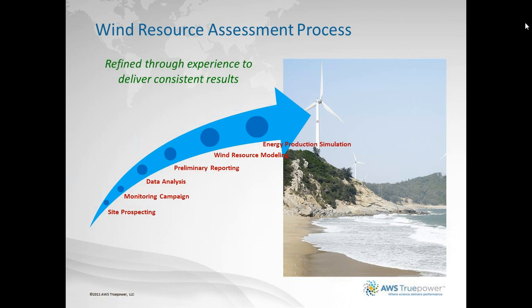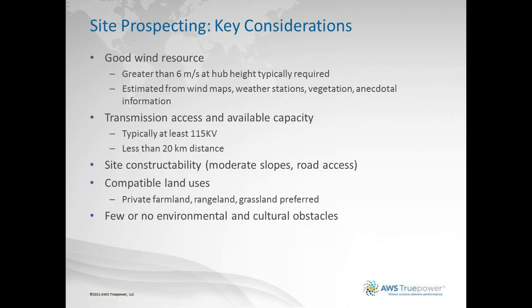The wind resource assessment process follows a number of stages that you see here. Starting very often with the early stage site prospecting, where you're looking for a suitable wind site. Then there is usually followed by a monitoring campaign with instrumented towers and other systems. There is data analysis and reporting, where the initial wind resource estimates are developed. And there's wind resource modeling, which extrapolates from where you measure to the rest of your site. And finally, you design your plant and perform energy production simulations. I'm going to go through each of these stages quite briefly, but highlighting some of the key lessons learned from past experience. Next slide.